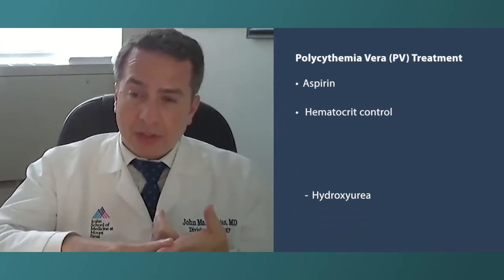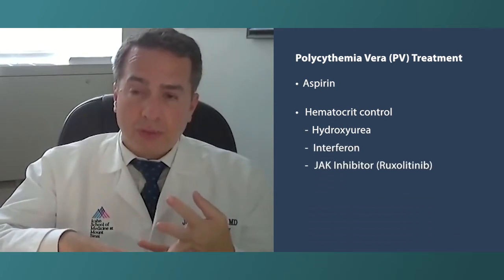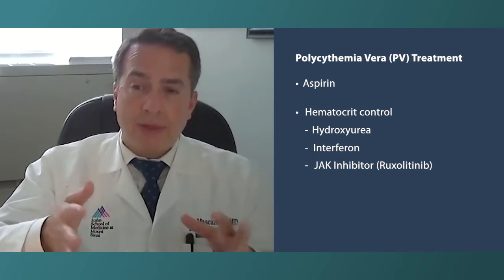A very well-known study called the CytoPV study in Italy documented that if you keep a hematocrit less than 45%, so stringent control, versus allowing for less stringent control between 45 to 50, you reduce by fourfold the number of cardiovascular events that can occur. So we know that controlling the hematocrit is important, and that can be done again with hydroxyurea, interferon, and ruxolitinib, the JAK2 inhibitor, which is also approved specifically for patients who have intolerance or are refractory to hydroxyurea, but also importantly as a drug that can address, probably better than most drugs in this field, the symptom burden that can be problematic for some of those patients. But it's really about controlling the hematocrit.